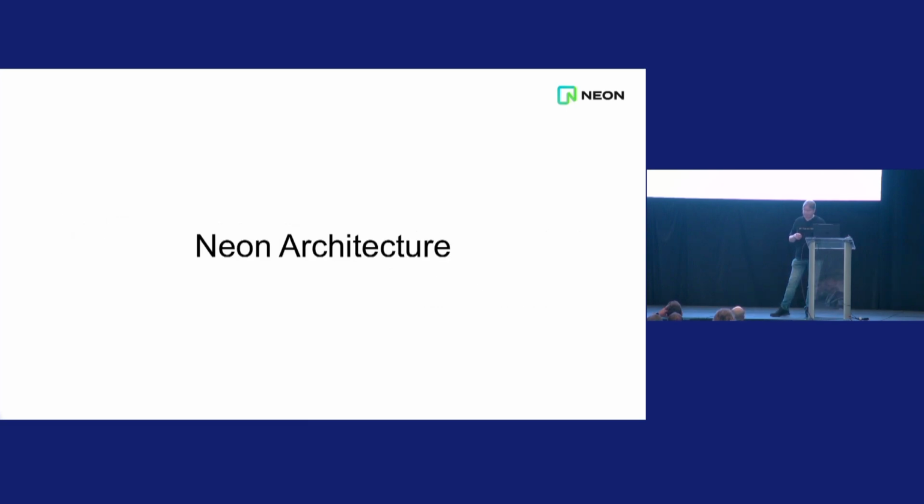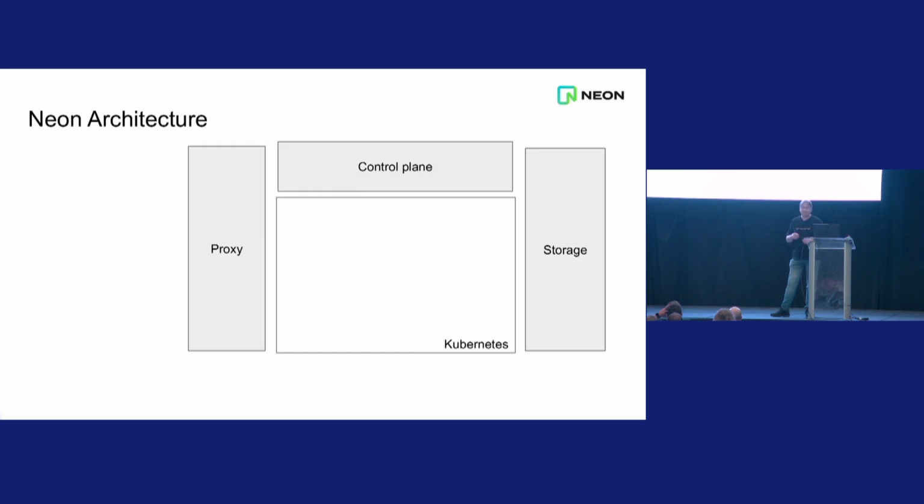A few words about the Neon architecture. By the way, if anyone has any questions at any point, just shout loudly or raise your hand and shout loudly. But in a nutshell, this is what the Neon architecture looks like. There's a few components. What you don't see on this picture is Postgres yet, but I'll come back to that. There's a proxy, there's a control plane, and there's the storage, and then there's a Kubernetes cluster where we actually run all of the VMs.